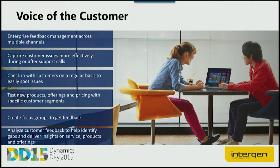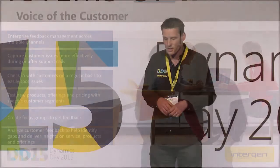Imagine SurveyMonkey. It's pretty much a straight swap from SurveyMonkey into Voice of Customer. Everything you can do with a SurveyMonkey-type tool, you can do directly inside of Dynamics CRM with the Voice of Customer acquisition. So whether you want smiley faces, stars, drop-down lists, or matrices of questions, you can create all those natively within the Dynamics CRM user interface.